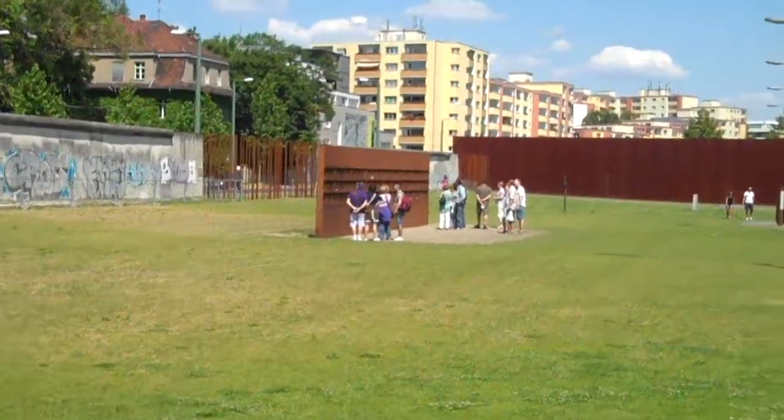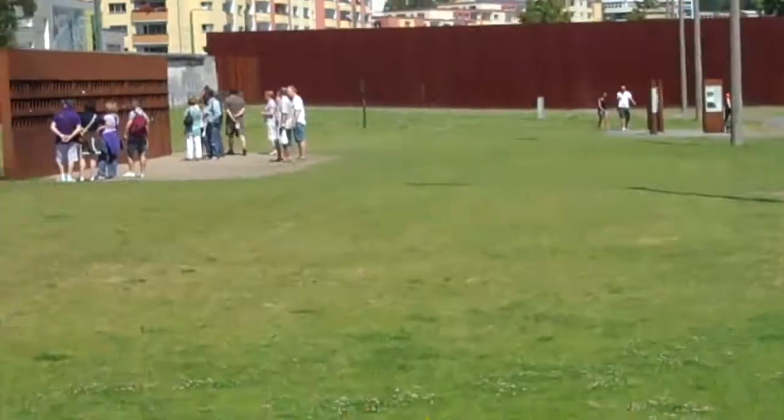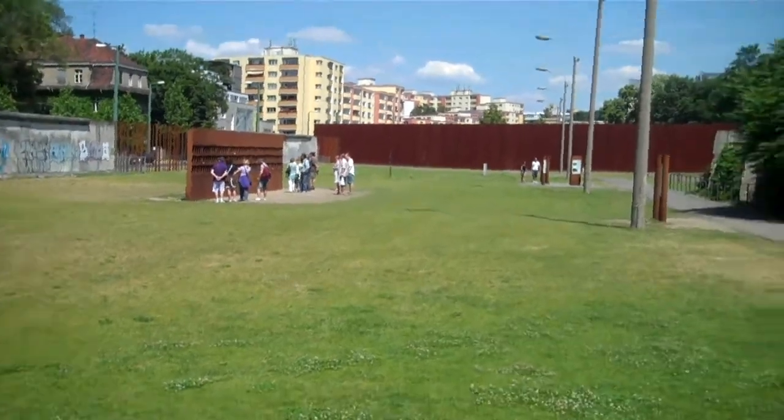And right over there, that wall, I'll walk to it. It shows most of the faces, and it has all the names of all the people who died trying to get across the Berlin Wall. And so it's pretty interesting.